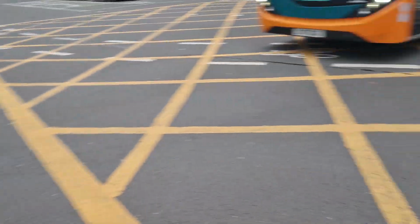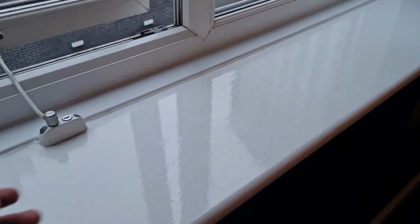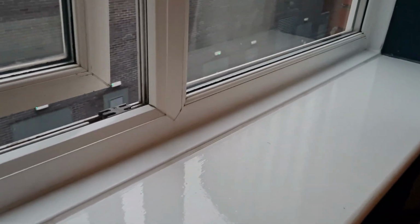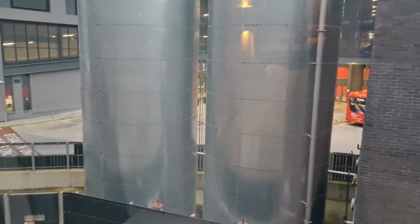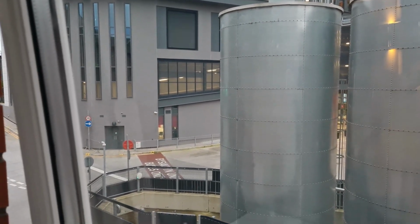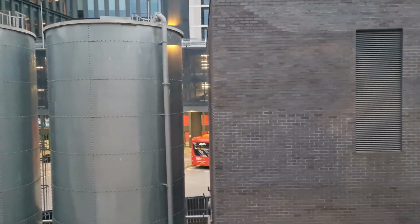Okay, folks. I'm not going to show you me because I've got my shirt off at the moment. But I've hit the jackpot with this room. I've hit the big time jackpot. I've got a view overlooking the new, well, I say overlooking the new bus station. I've got a couple of things in the way. Oh look, I see what's in the bus station.